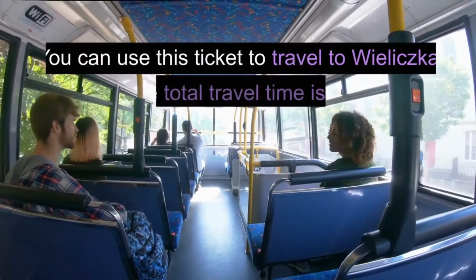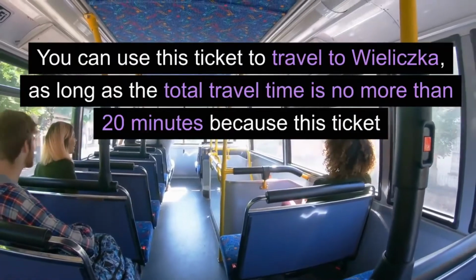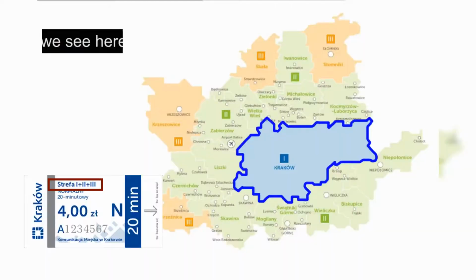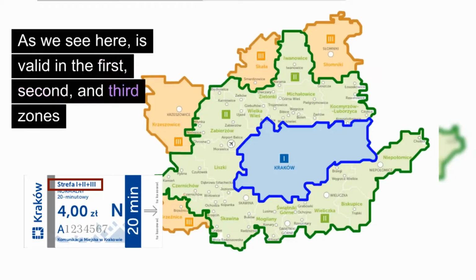You can use this ticket to travel to Wieliczka, as long as the total travel time is no more than 20 minutes because this ticket, as we see here, is valid in the first, second, and third zones.